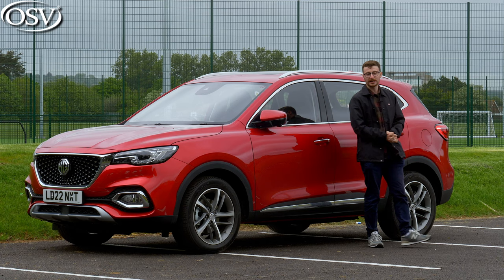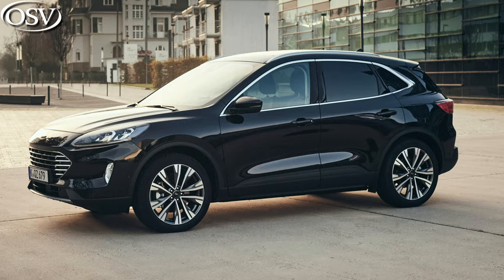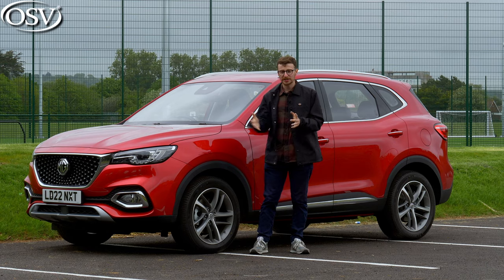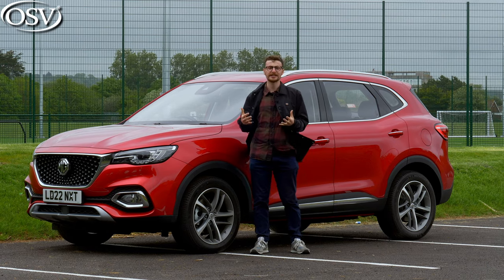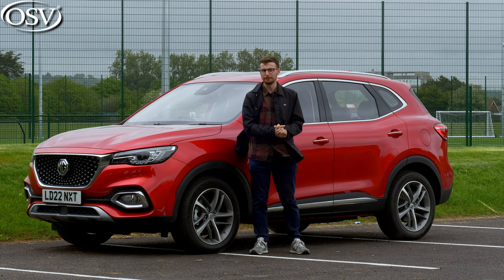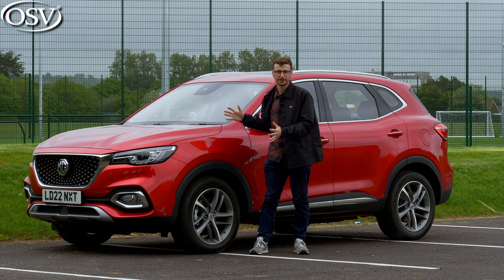So how does it stack up against rivals like the Ford Kuga, Peugeot 5008 and the Kia Sportage? Does it do anything special that makes it stand out in this highly competitive segment? And if you're after a new family or business car, is this worth considering?